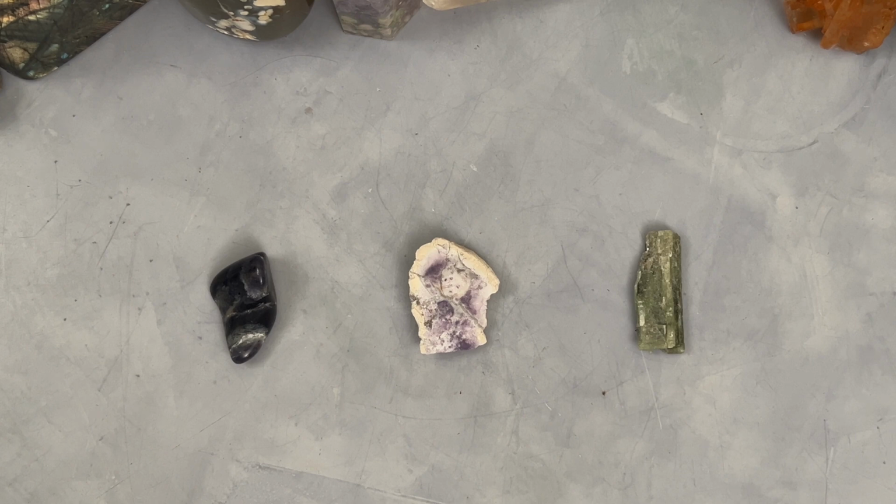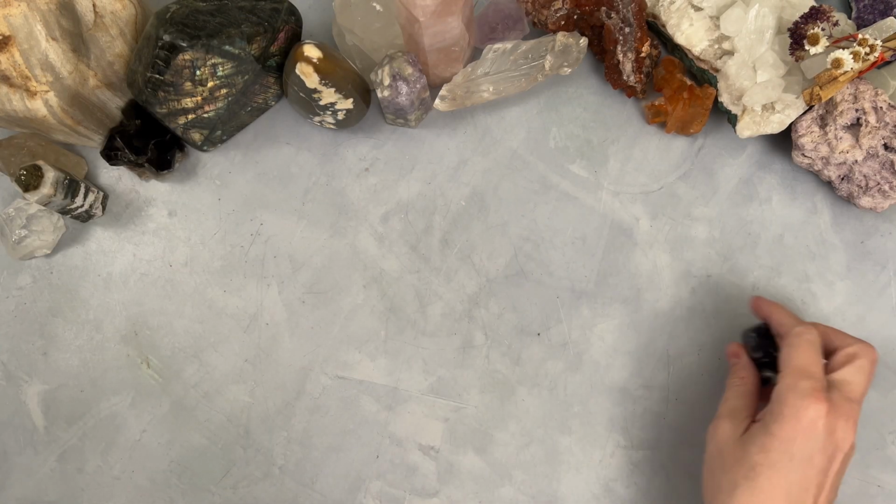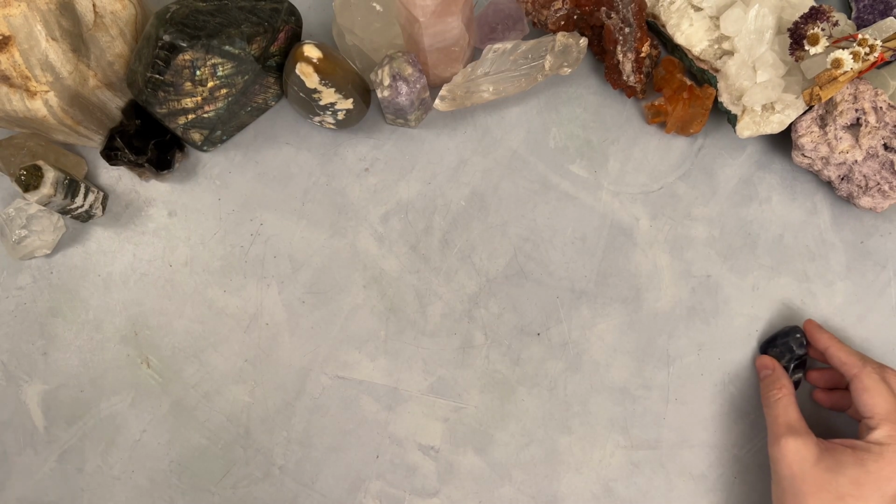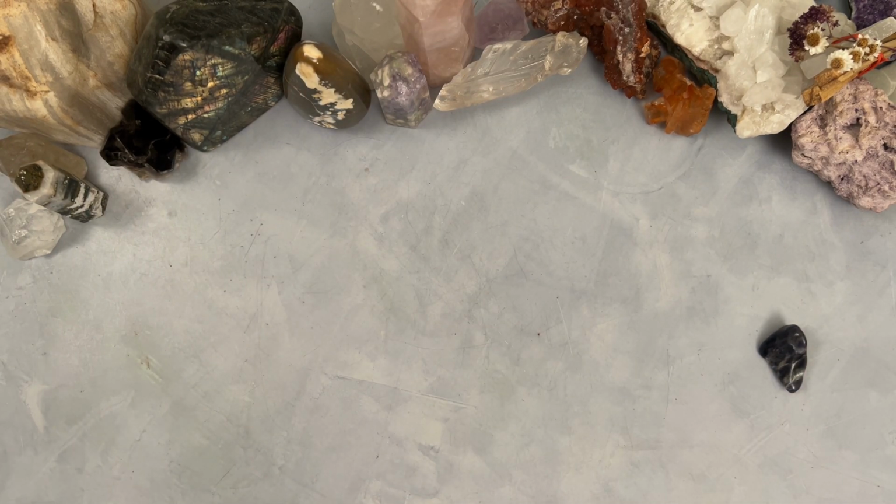I want to start delivering the messages today, get right into the juice of the matter. Who has the hots for you? Okay, starting with group number 1, the Iolite. Hey, group 1, this is if you picked the Iolite. So let's get right into your reading and we'll get started.